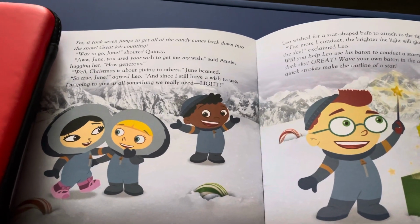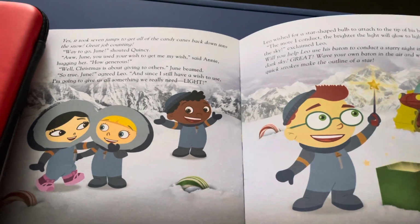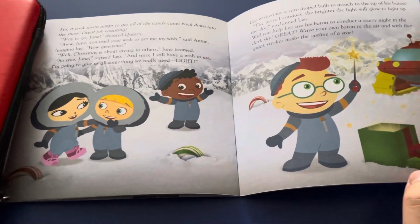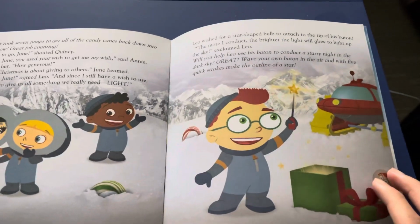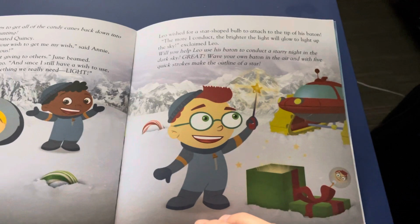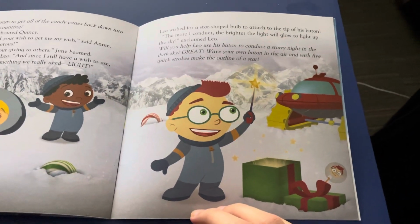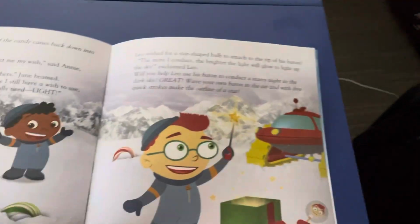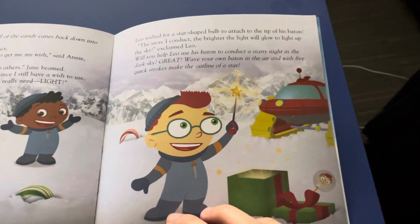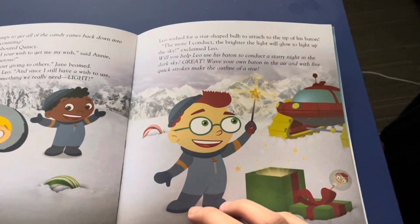So true, June, agreed Leo. And since I still have a wish to use, I'm going to give us all something we really need. Light! Leo wished for a star-shaped bulb to attach to the tip of his baton. The more I conduct, the brighter the light will glow to light up the sky, exclaimed Leo.